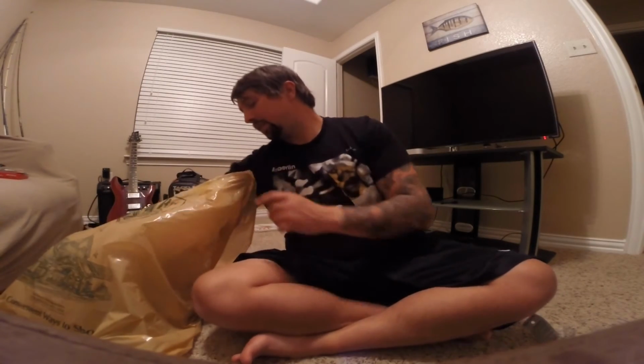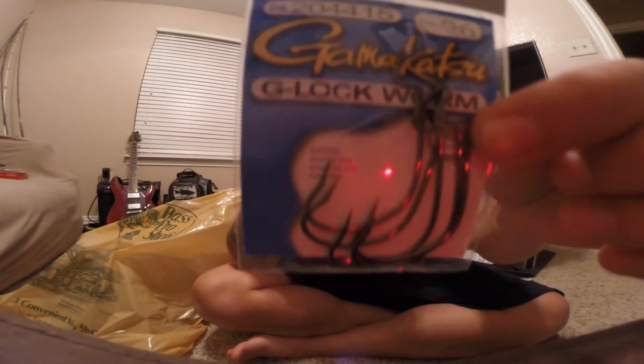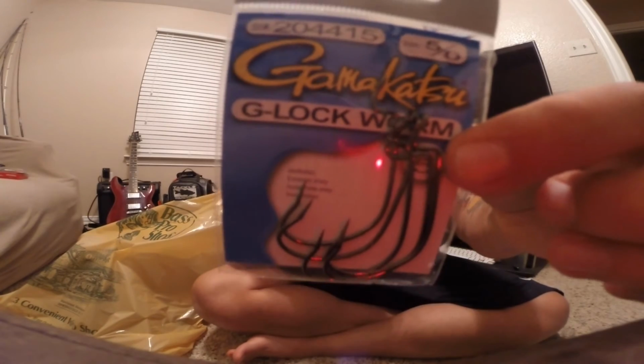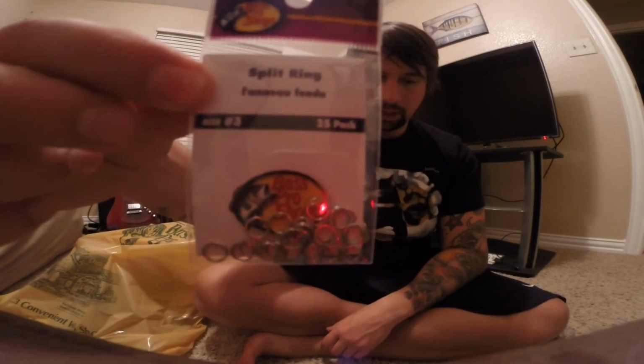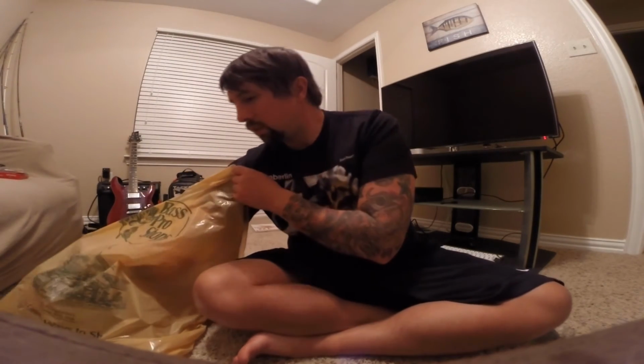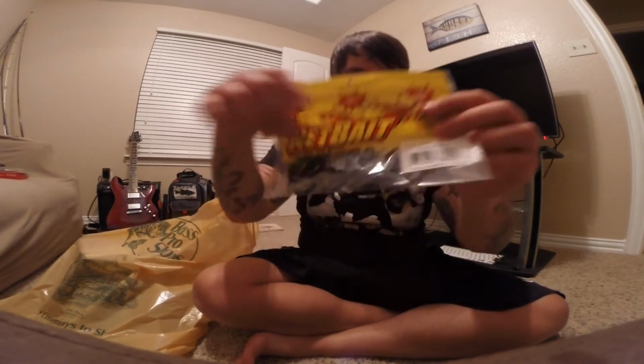Chartreuse line in it. Picked up some 5/0 Gamakatsu worm hooks. These are my favorite hooks. I will not use anything else. I enjoy them. I know they work. They're a good value. No point wasting money on them. Here are the size 3 split rings. Those there, once again, for changing out those treble hooks. And it keeps going. Here are the black and blue.